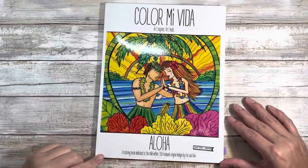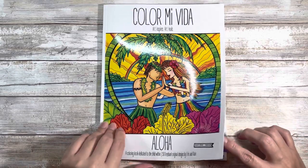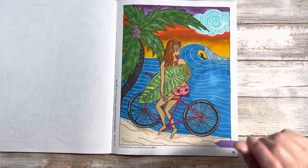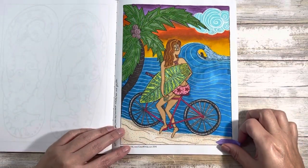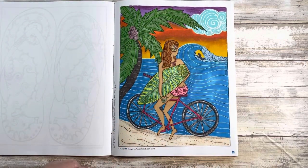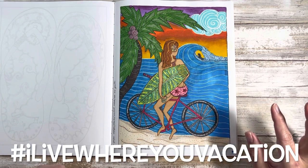I did pick up this book from Walmart. It is Color Mi Vida Aloha, and I did this picture right here. This one is going to be a very straightforward book for me, and I'm going to tell you right now, the reason I chose this page was a bit cheeky, because I know some of you are going through a bit of winter right now.